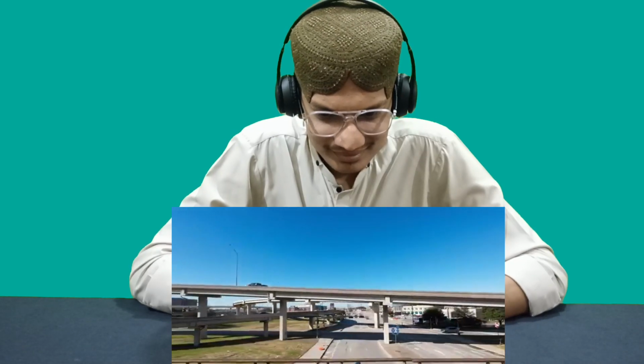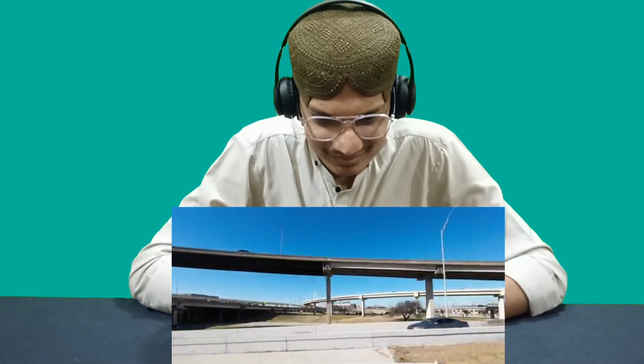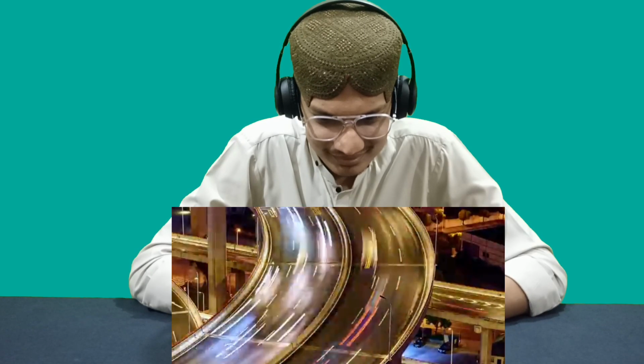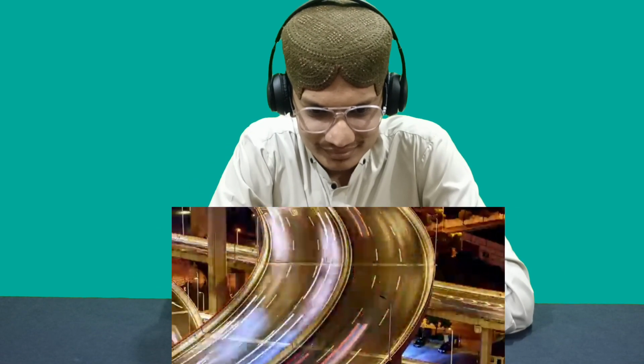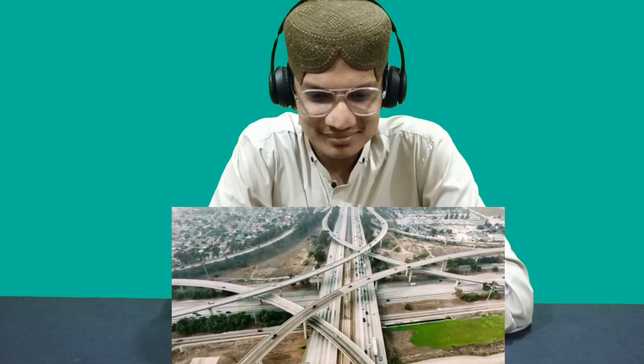The gentle curves and elevation changes of the stack mean that drivers can safely maintain speed, whether they're going straight through the interchange or changing direction. The curved ramps often bank to the inside of the curve, called super elevation, making it even easier to maintain speed through the turn. This conventional configuration is called a 4-level stack.